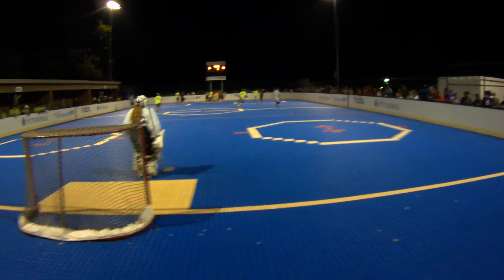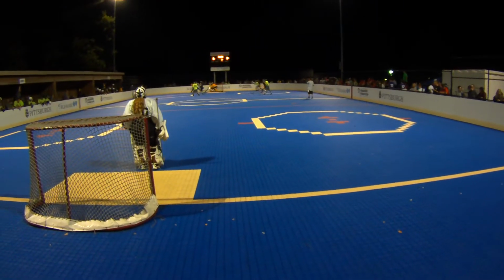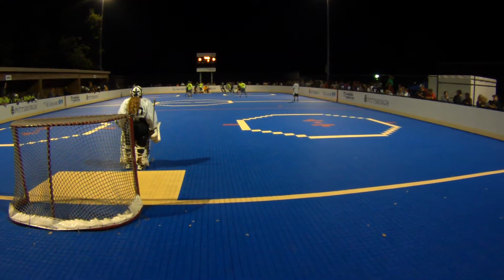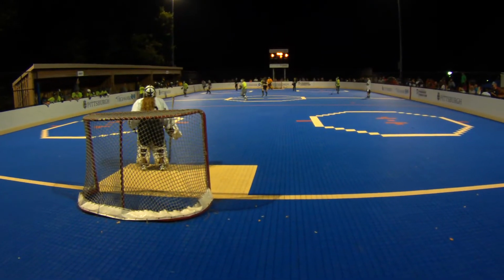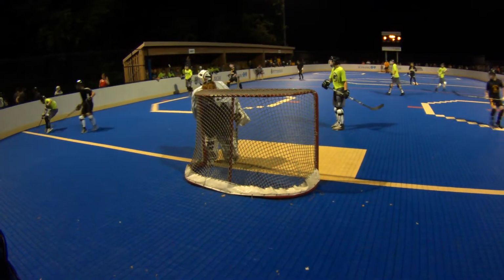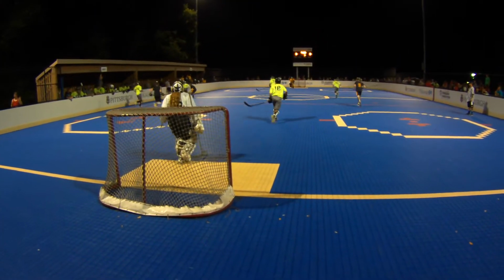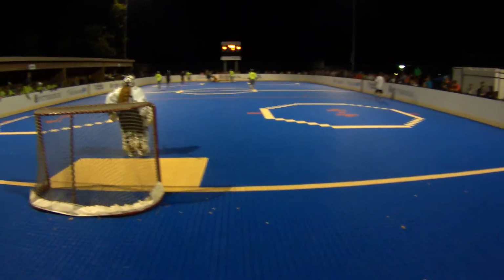Cadet round robin game, Brookline in against, who are they playing? Oh, South Hills Vikings. Second round robin game for both teams. Shot, knocked off. Vikings try to clear the zone, 34. Vikings along the boards, 34's on them. Takes it away. 34 with his patented turn to the backhand. Up to 24. 24's in, shot. Nice save by Vikings.